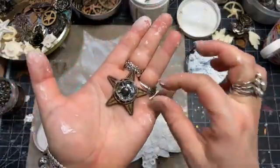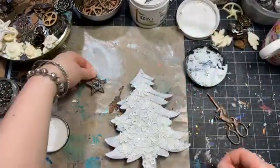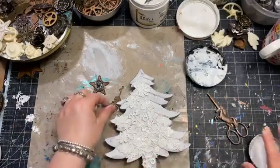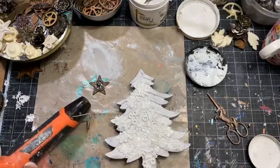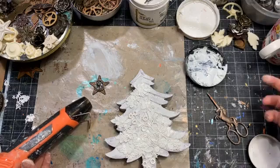Look how cute it is. Very simple concept, some layers, and now I can just dry it with the heat gun. And when I'm doing the other things, this is going to dry and I can just stick it on the top kind of easily. So the steampunk Christmas tree is coming together nicely.